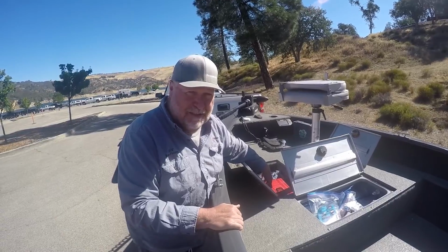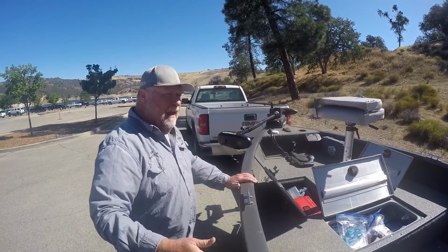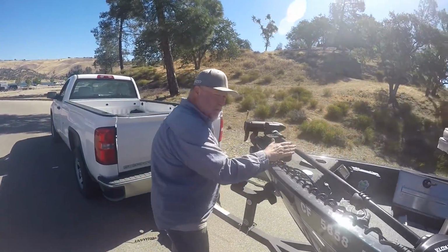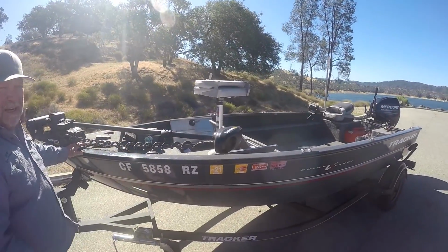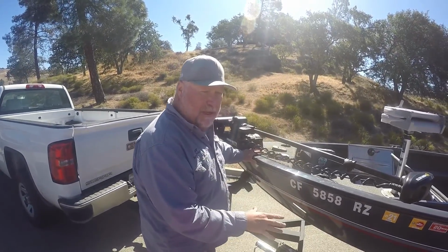Sorry about the wind, but this is what we're dealing with out here today. That's why we had to stop fishing. Now up here is my pride and joy. This is a Minn Kota Terrova. It handles this wind great. I mean, I can spot lock this boat, and it will literally just stay in place.